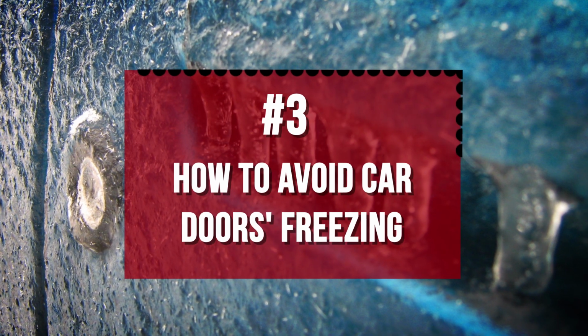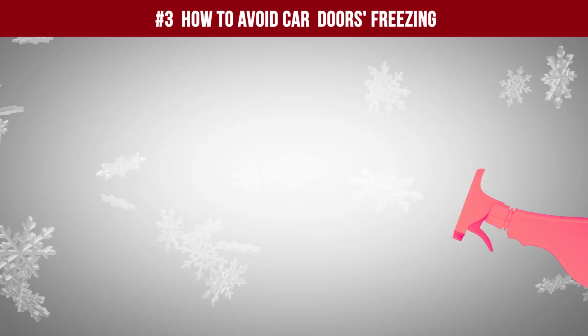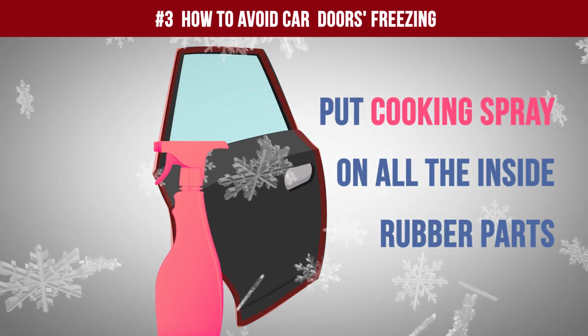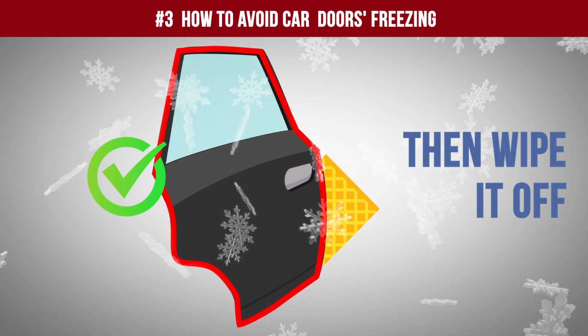3. How to avoid car doors freezing. As easy as pie. Put cooking spray on all the inside rubber parts and then wipe it off. It'll save you a lot of time in cold weather.